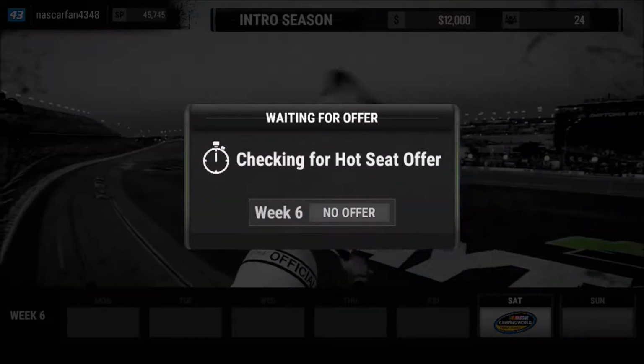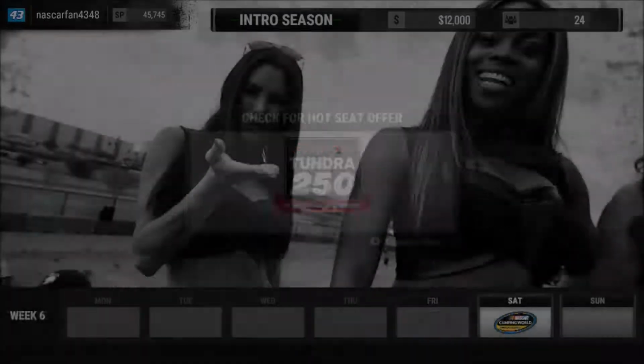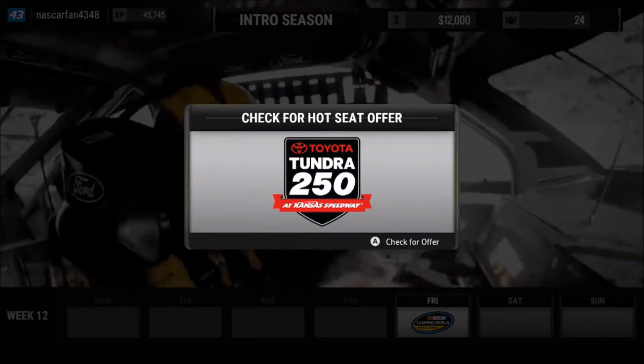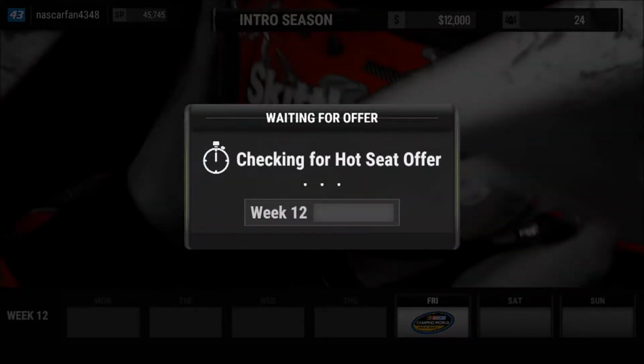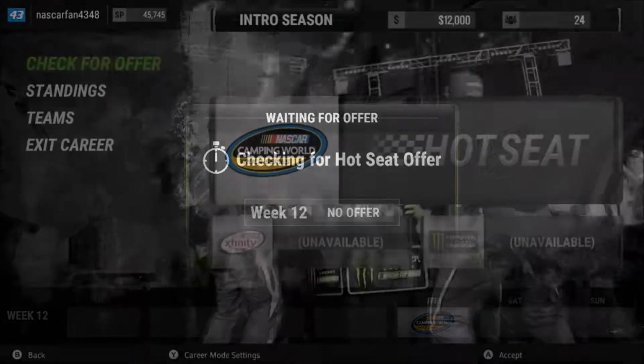The next few races were Martinsville. We did not get a hot seat offer there. Matt Crafton won that race. And following that was a Kansas race, the Toyota Tundra 250. And again, we would not receive an offer there.